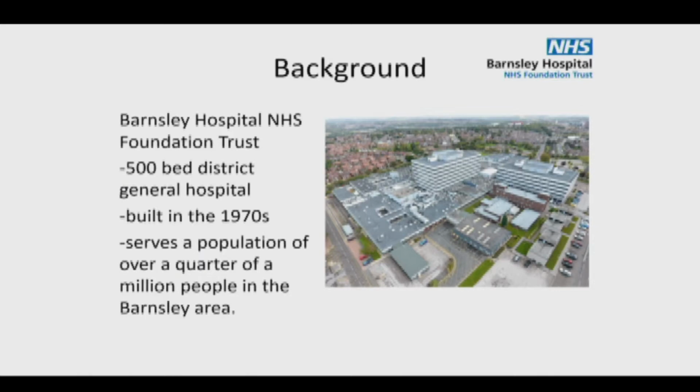It's not a massive hospital. It's approximately 500 bed, your typical district general hospital, serving both paediatric and adult populations. It was built in the 70s, which has some good features and some not quite so good. But it serves a population of about 250,000 people in Barnsley.